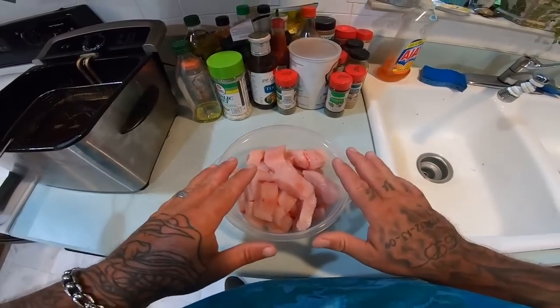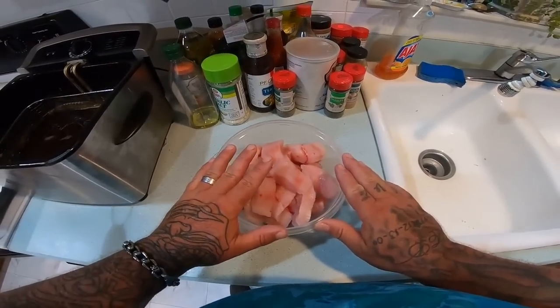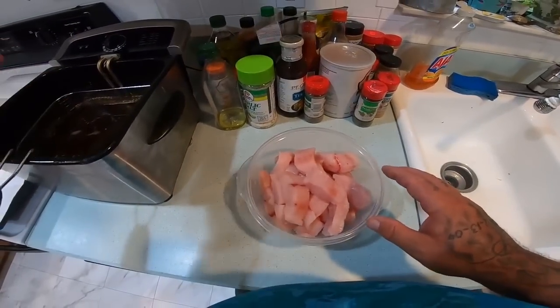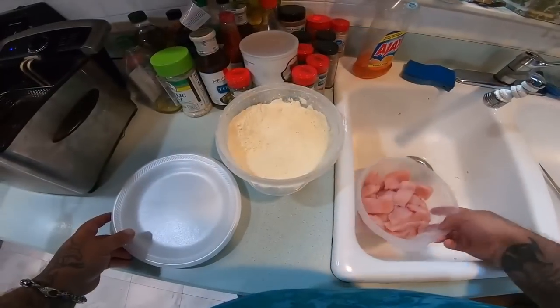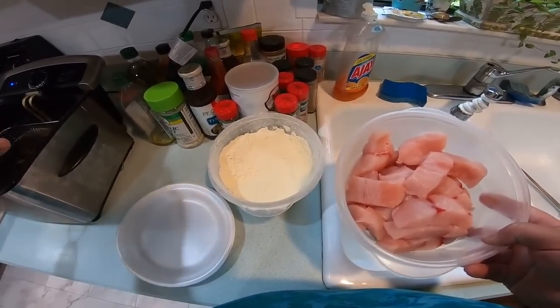So now I'm just going to let this sit for a little bit because it ain't really quite time for me to start cooking. Let these sit for a little bit in the refrigerator. Then we'll come back and we'll bread them real quick. Get the green light on the fryer and we'll start cooking these up. All right, I got my shark meat. I got my fryer getting ready to go. It's heating up right now.